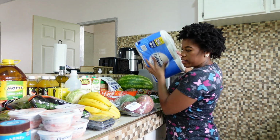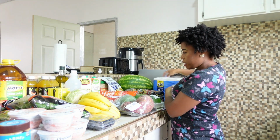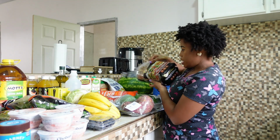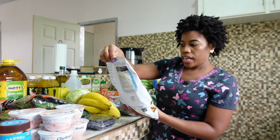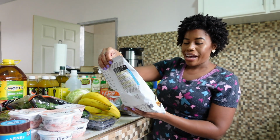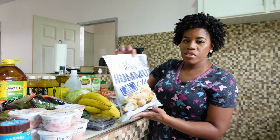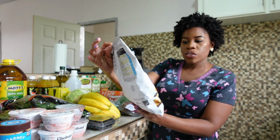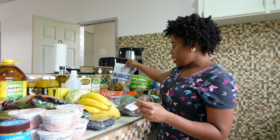Right, and then I got some toilet paper. This is cotton. Some whole grain bread. This is the first time that I'm gonna try this, is hummus chips. I don't really like hummus, to be honest, but I decided let me just try it out. So it's this right here, and this is the sea salt flavor. I will let y'all know if I like that.